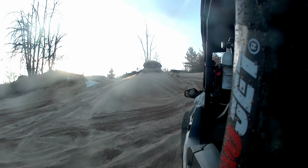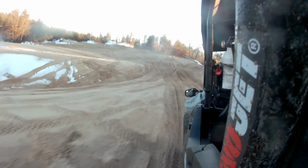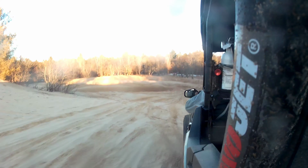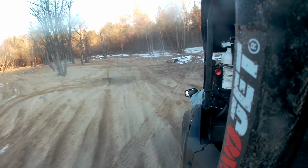So I'm experimenting with some other camera angles. I was actually running 2 cameras the entire time, and this is just to get an idea of what the second camera attached to my back roll cage actually looks like. And yeah, you can see what it's doing there. And here, let's get back to more riding.